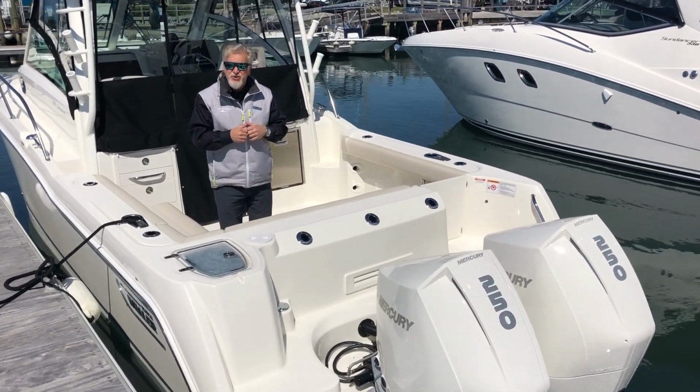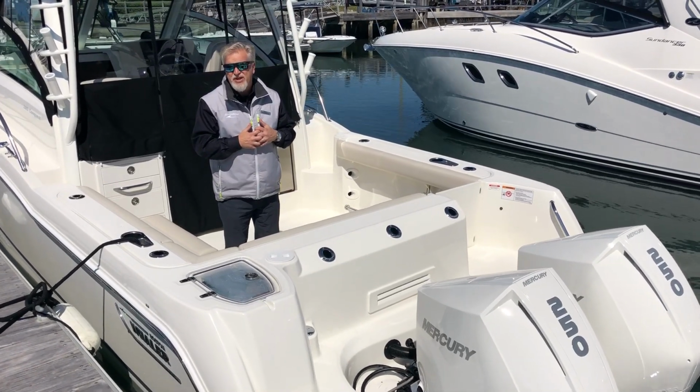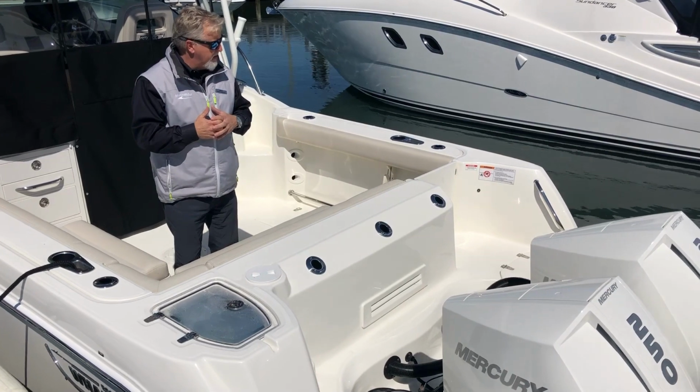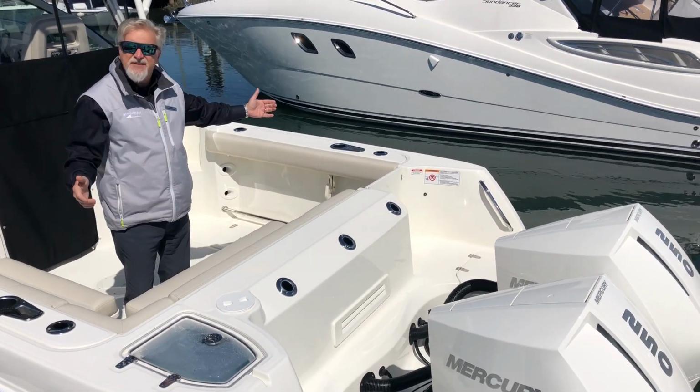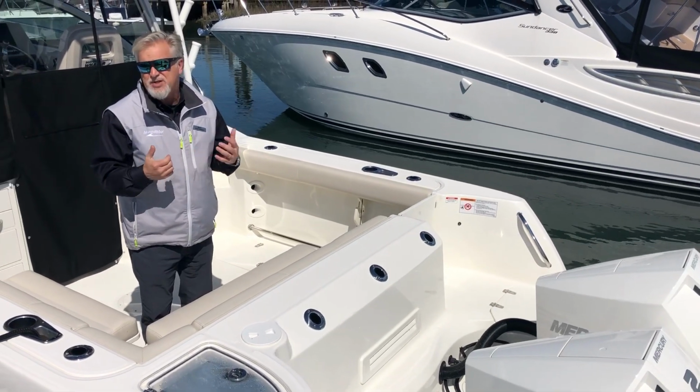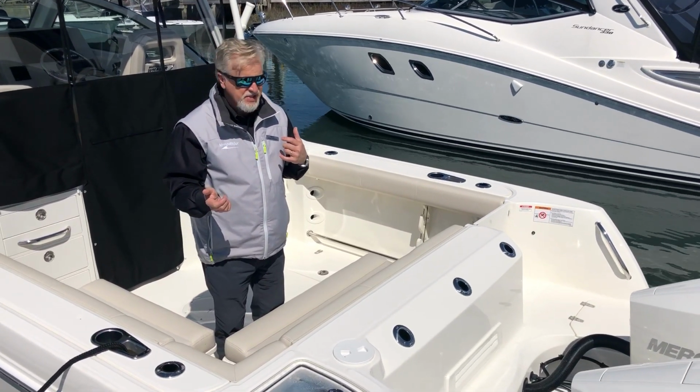Today we're going to take a look at a new 2019 Boston Whaler 285 Conquest. Give you a little spec information on the boat first. The boat's a full 9-foot 6-inch beam. It has a weight with engines of approximately 10,200 pounds.